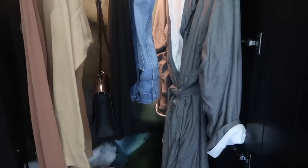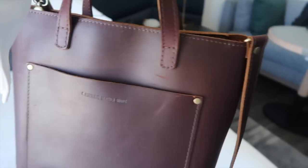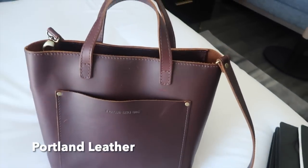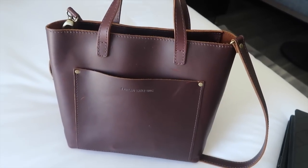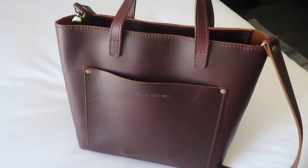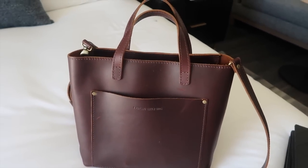I also brought with me my Portland leather purse. This is the purse that rode with me on the plane. It is one of my favorite bags to carry when I am traveling. It's not too big to where it takes up a lot of space, but it is still big enough to carry a nice amount of stuff in it.